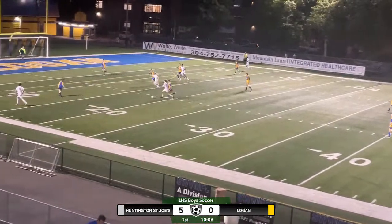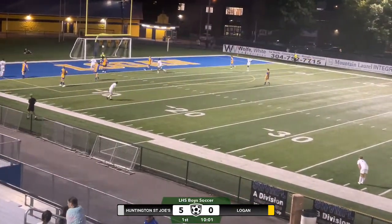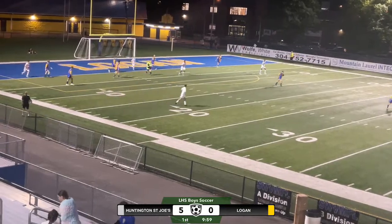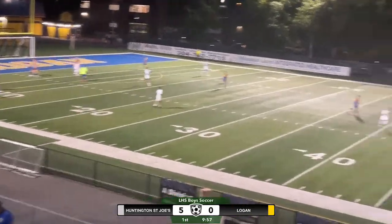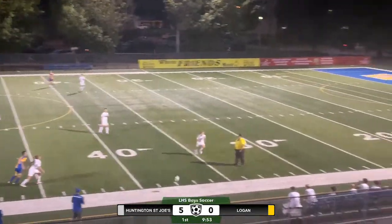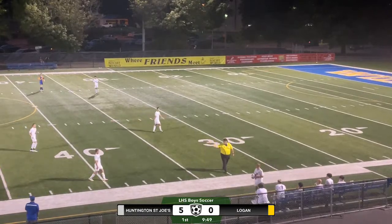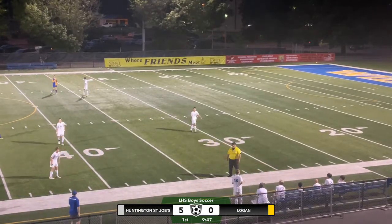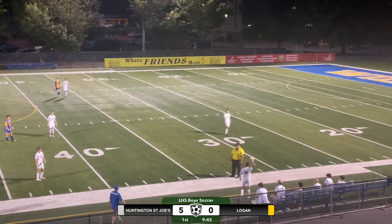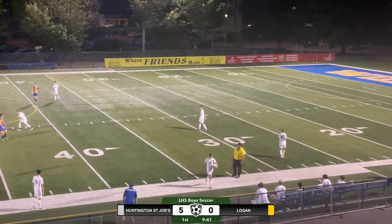Number 9 for Huntington St. Joe's is pushing it. And a shot on, but Jeremiah McNeely with the save, and he pushes it up for Logan's Ranson. Parker Ranson just heads it, and it's going to be a throw in for Huntington St. Joe. Under 10 minutes left in the first half. Huntington St. Joe has a 5-0 lead over Logan.